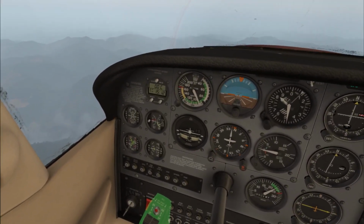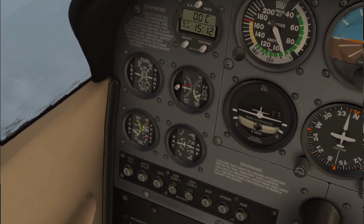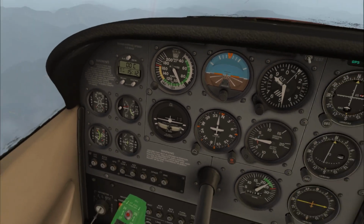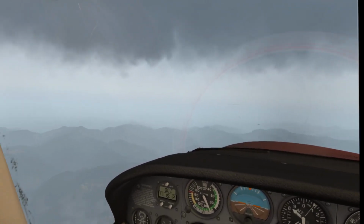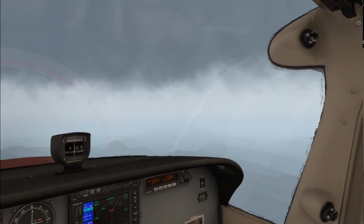So I'm looking at the rest of my temperatures right now. Oil temp and pressure are good. I've got suction. My electrical, my amps look good. Instruments overall look fine. No warning lights. So for our IMC little journey, I think we're okay.